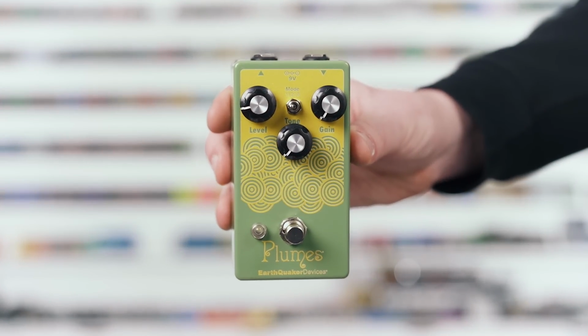Possibly the most important category because everybody needs to own 10 to 20 of these. It's overdrive, and I'm giving it to EarthQuaker Devices with the Plumes. This is a $99 pedal. Might I mention that? That's really wild. Made in Ohio. I love Jamie and Julie to death. And this thing sounds great.